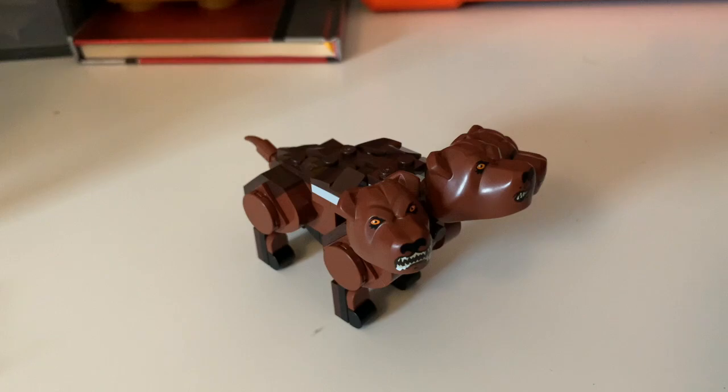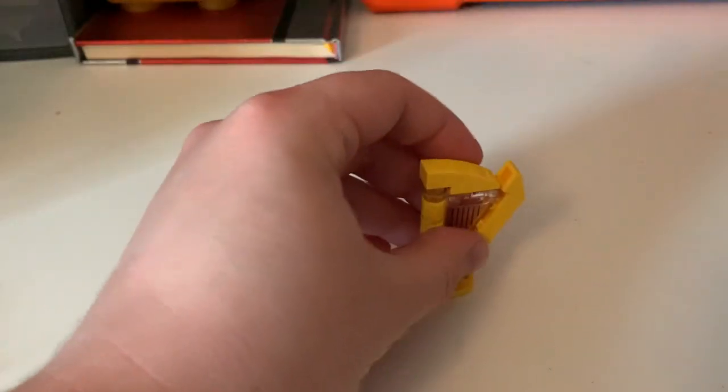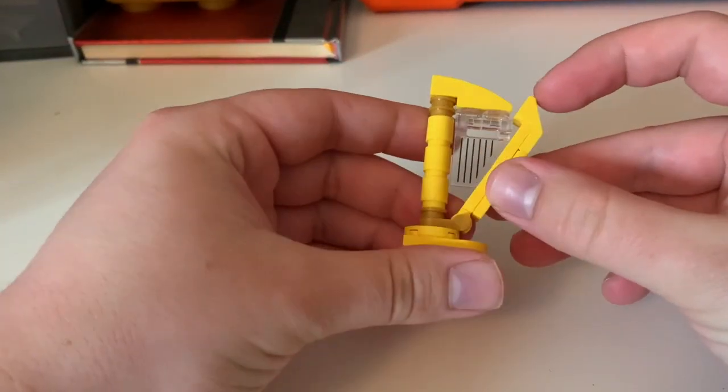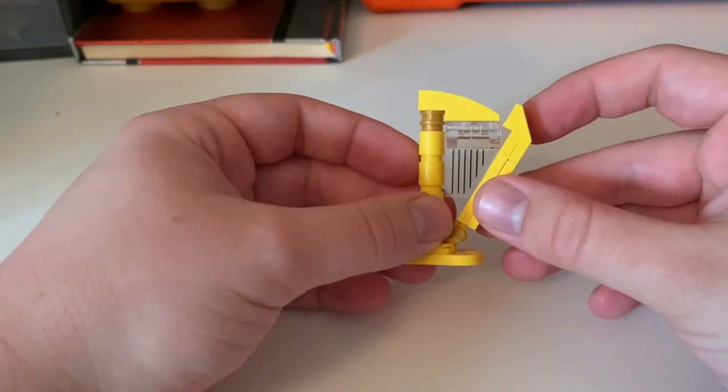But we're going to need a way to get him to fall asleep, to go from that to that, and for that reason they do include a harp. So I was interested to see how they were going to do this. Obviously, a harp is quite an elegant shape, and to be at minifigure scale, it's got to be quite small, and I'm actually really impressed with the solution.